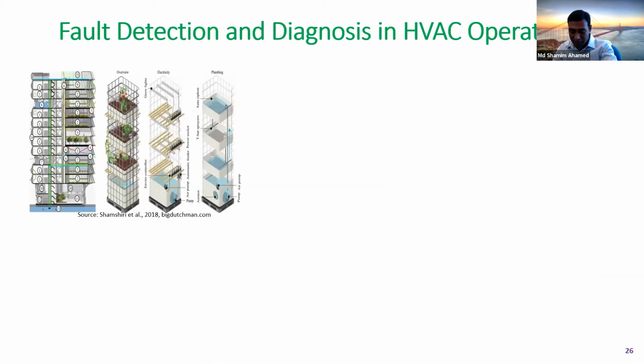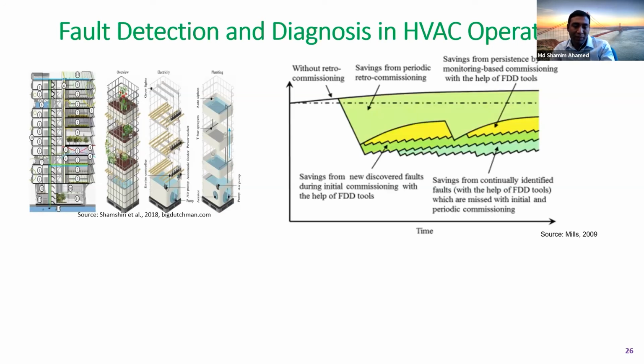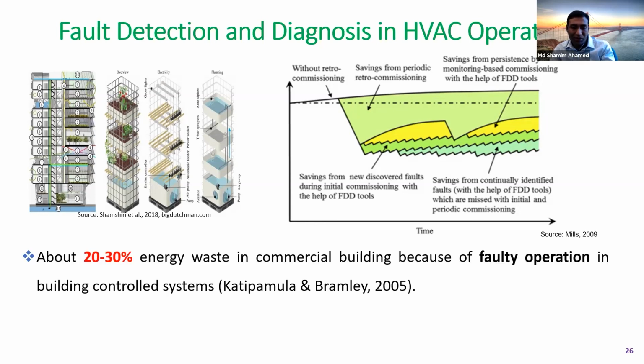Another thing I'd like to quickly say is that as the plant factory is becoming a high-rise and big industry, the HVAC system becomes more complex. Based on my previous research, in the building sector there is a major problem in terms of fault detection and diagnosis. Ongoing commissioning could reduce a significant amount of energy for the HVAC system. Similar things could also be adopted for agricultural buildings like plant factories, so that we can minimize the energy cost, but that needs some analysis and research in agricultural buildings.